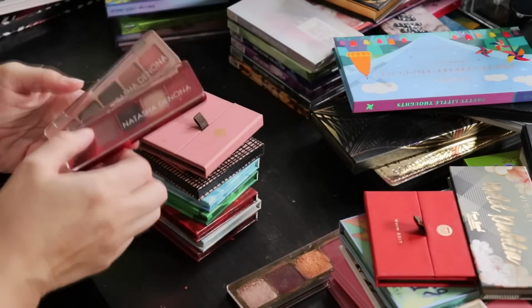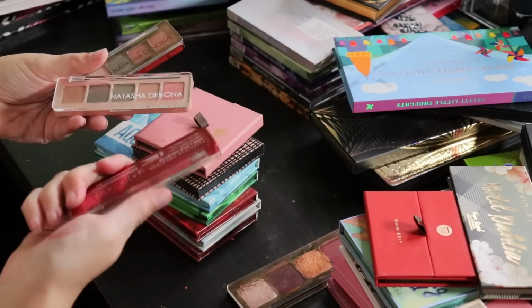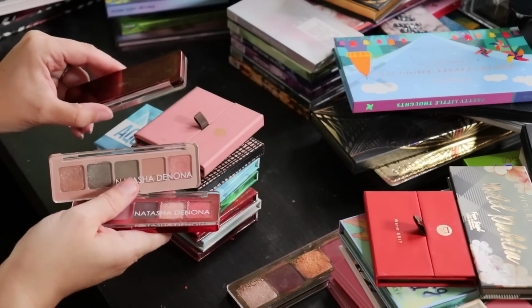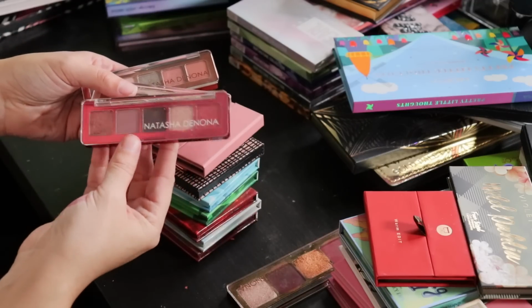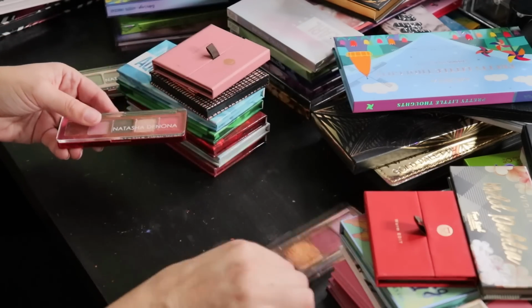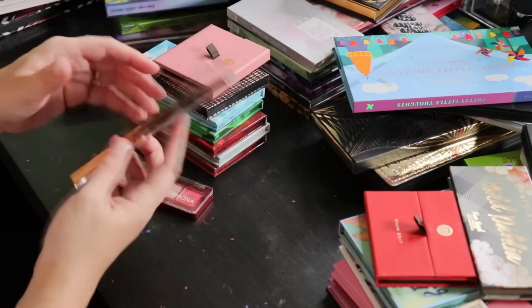So I do have a few Natasha Denona minis. So this one is Mini Love, Mini Retro, and Mini Zendo. And I just don't reach for them. This is the one that gives me the most pause, Mini Love. But I have this one here from Holiday a few years ago. Every now and then they do bring it back.